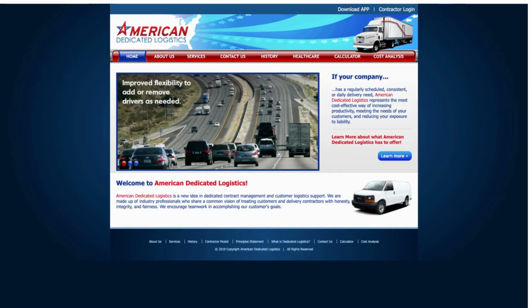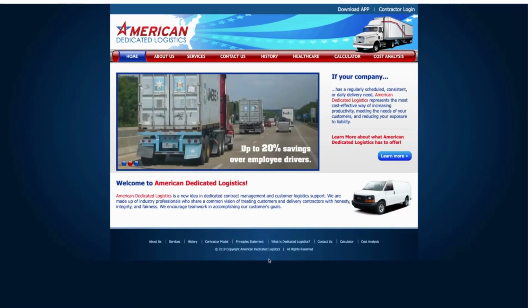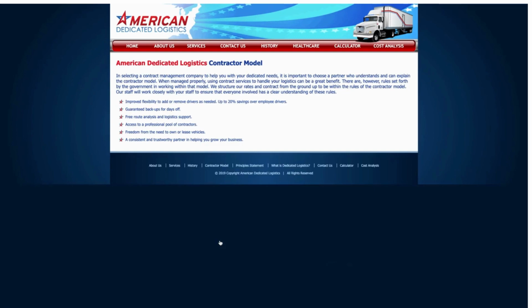and then their home screen. All right. Here's their contractor model: backup, days off, free rate analysis. So they are looking out for their contractors and drivers.